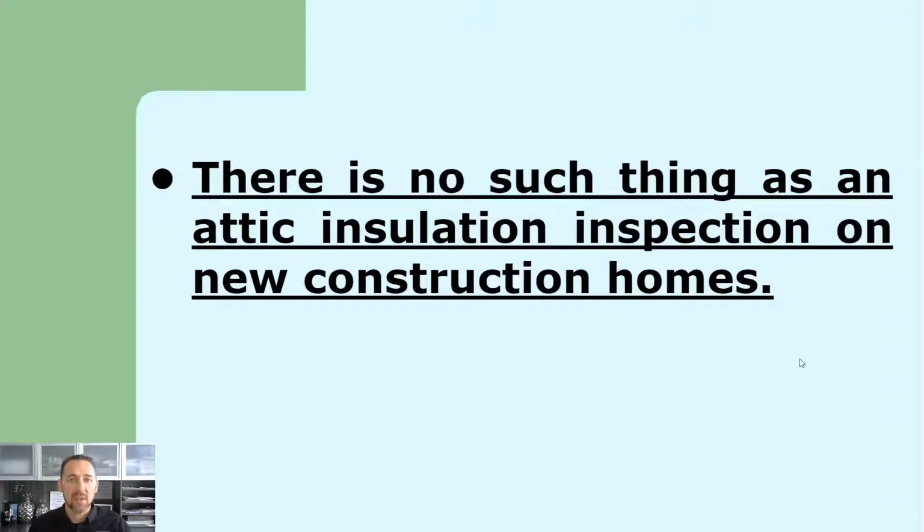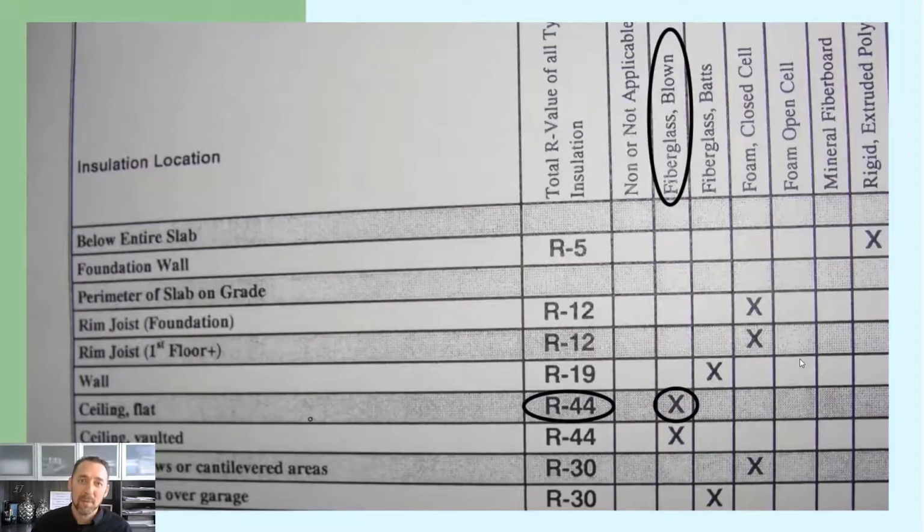Good, you must have done it. We're done here. Yeah, that's how attic insulation inspections work in new construction homes. So now that you know this, you can see where I'm headed with this. Can you imagine what we find when we get up in attics with new construction?